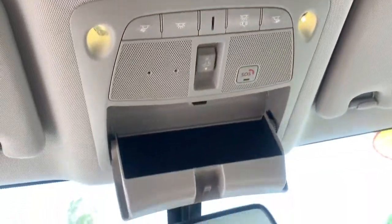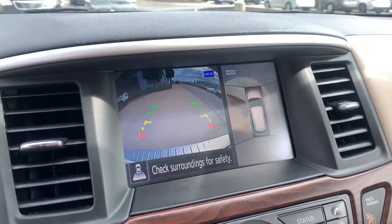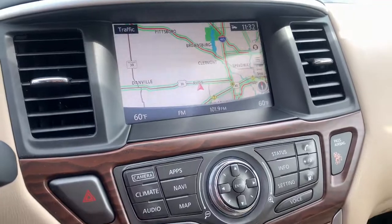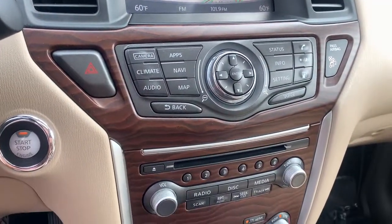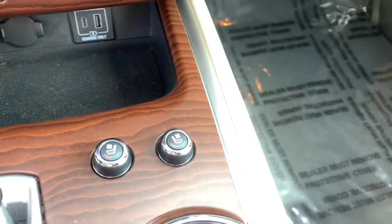The following are some of this vehicle's highlighted options: panoramic roof, navigation system, sun and moon roof, keyless entry, power passenger seat, heated rear seat, power lift gate, fog lamps, remote engine start, power driver seat.